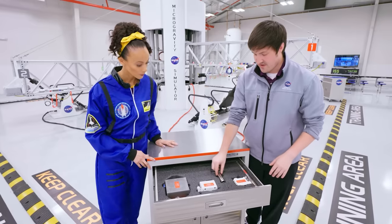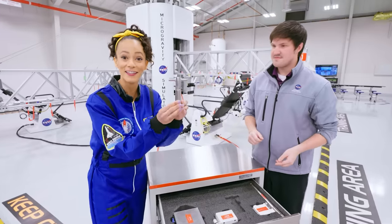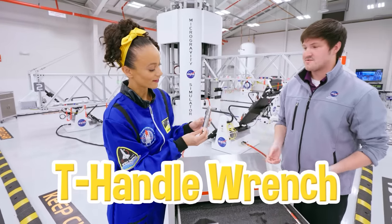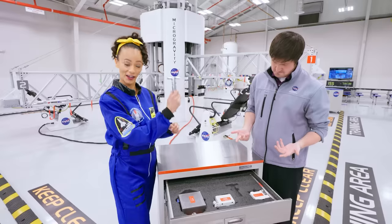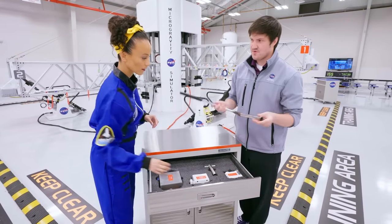One that's very important that you're gonna use today is this one right here. Oh, hey, it looks like the letter T. Yeah, that's actually where it gets its name. It's called the T-handle wrench. Oh, makes sense, T-handle wrench. Yeah. We actually have a bigger version of that. It's this one right here.